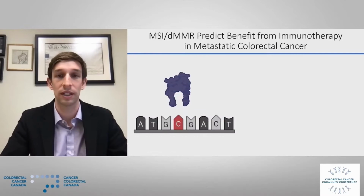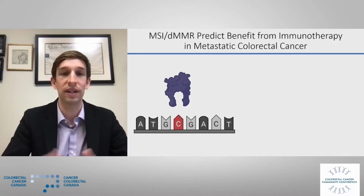The next abnormality is something called MSI, or deficient mismatch repair. What this is on the left, you're looking at a strand of DNA where there's different letters, and that's basically how the recipe is spelt. And the C there in red is the misspelled character. And the purple thing that's above it is a protein that's supposed to sense the damage and fix the C that's not supposed to be a C.